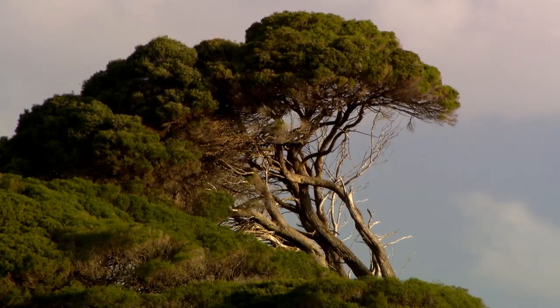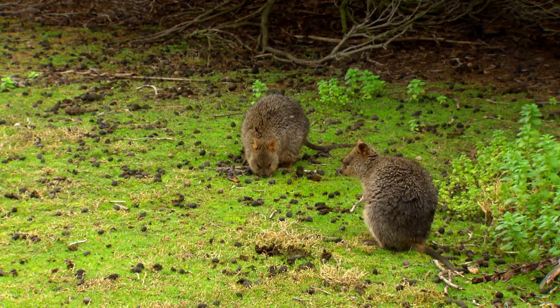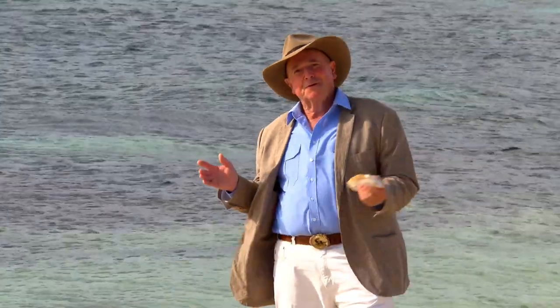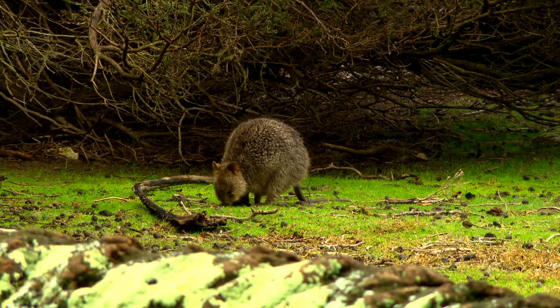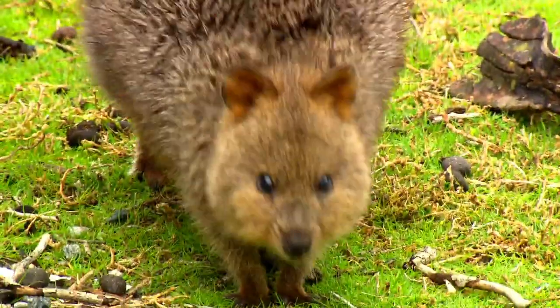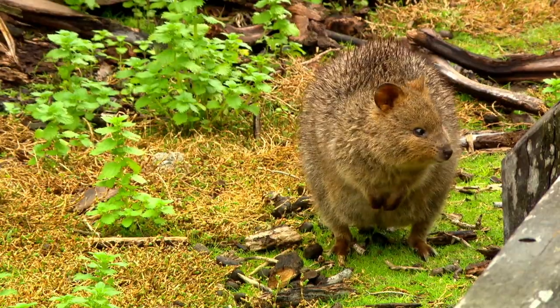But by far the most famous residents on the island are these guys. The early Dutch explorers sailed past here in the 1600s. And they saw these funny little things hopping around. They thought they were giant rats. So they called the place Rottnest Island.